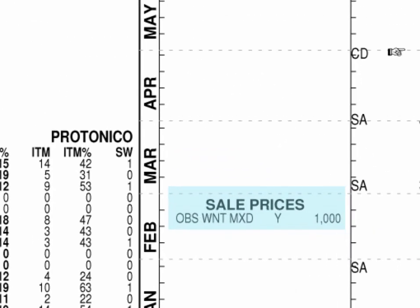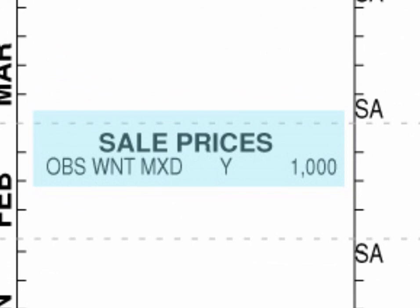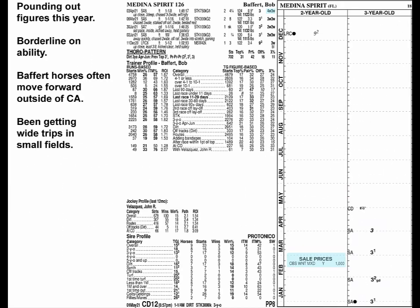Medina Spirit cost just a little less than Baffert's babies usually do, but as soon as he was stretched out, he started pounding out good figures. In his last, he raced wide and actually earned almost the same figure as the winner, who saved ground. We don't love the 4 preps, and he's only a borderline fit in ability, but there are a couple of other things to consider. On the plus side, a lot of Baffert runners move forward when they leave California. But this guy's been getting wide trips in small fields. That could be a real issue in a huge field.